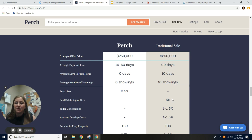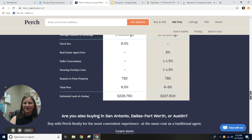So right there, that's a 2.5% difference between the real estate agent fees and the Perch fee, 2.5%. So if you sell the home for more and you take less commission for your fees, your seller's going to be on top. And then they do add some of these other little things in.